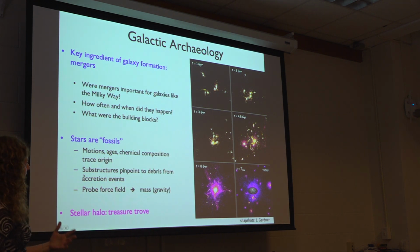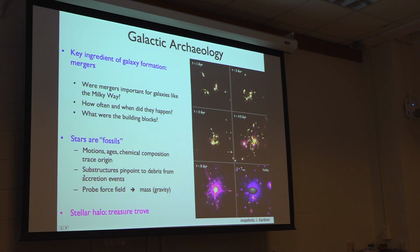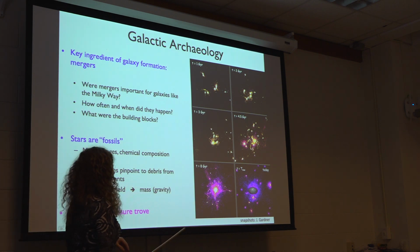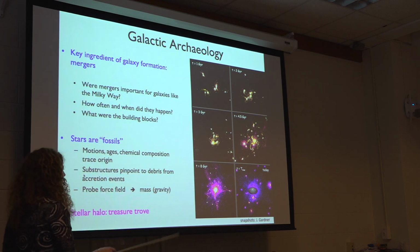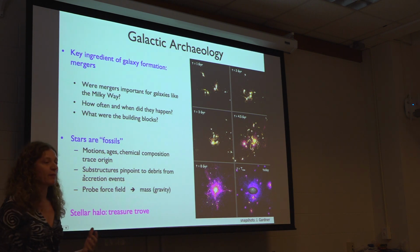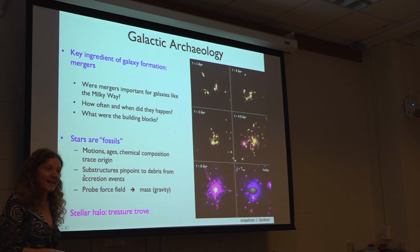So why can we do this? We can do this because stars are fossils. They actually remember where they come from. And they remember this in their ages and chemical composition, because stars remember the chemical composition of the molecular cloud in which they were formed for most of their lifetimes. But also, stars that were born in a similar system move together through space, so there's memory in their motion, and they might define substructures. So in this sense, if you want to do galactic archaeology, the best place to look for the signatures of the history of the Milky Way is really the stellar halo.